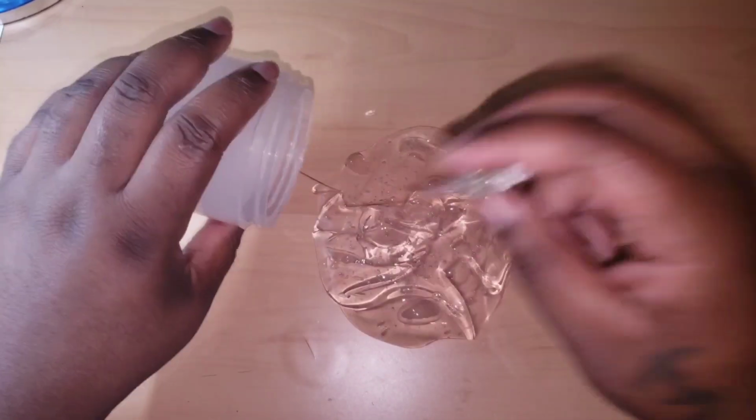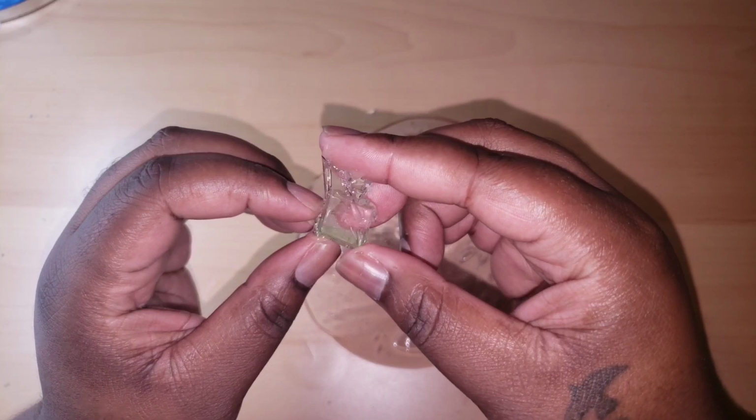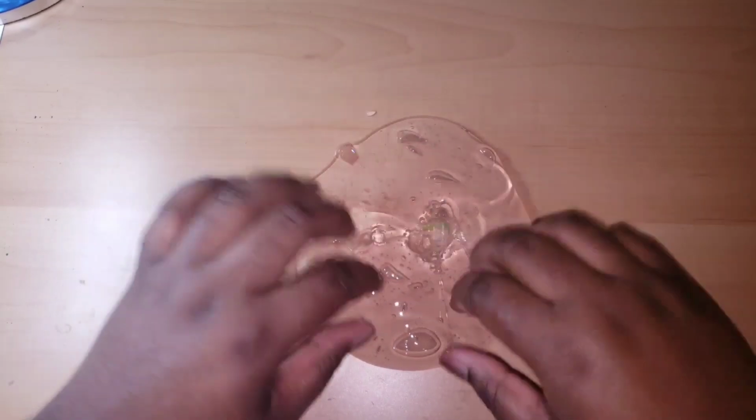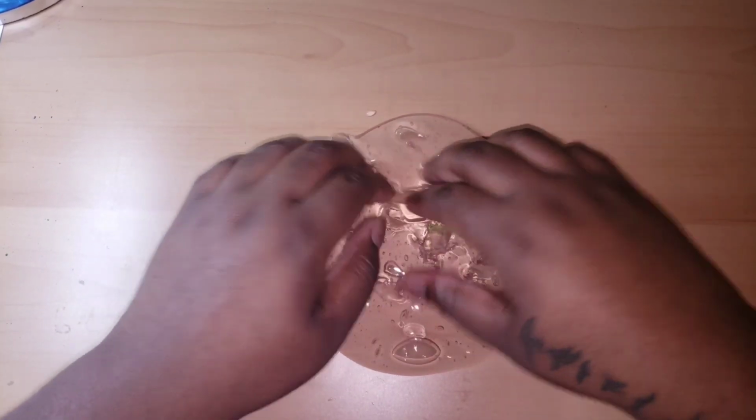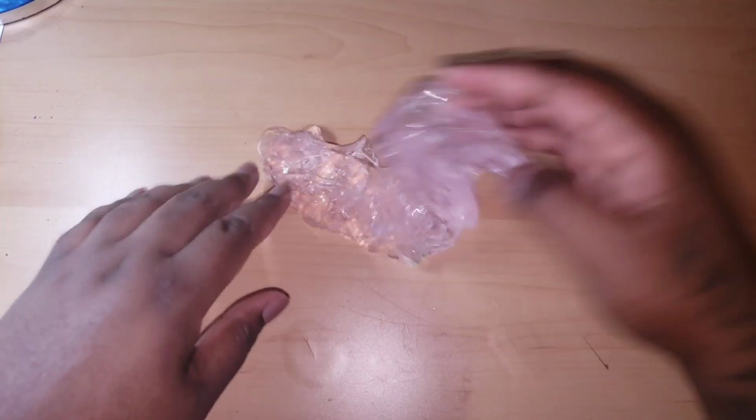It was different. It was a jiggly texture. Kind of felt like it was store-bought, but you could tell it was homemade because it was stretchy and it wasn't sticky. It doesn't get as cloudy as a regular thick slime would. It gets cloudy, don't get me wrong, just not as cloudy.